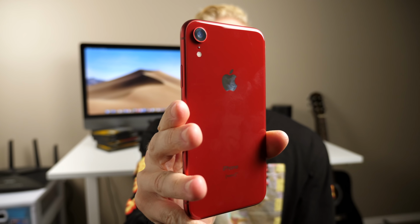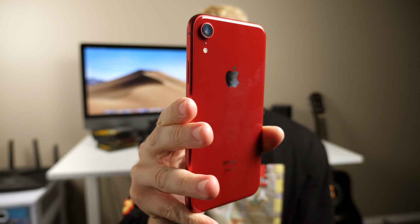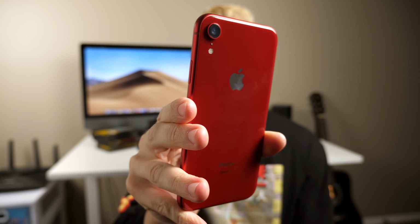I did get it in product red, and I have to say, this phone is incredible in product red. It's like the exact same Ferrari red shade as the iPhone 8. It's a little bit flashy, but again, I think it looks great. I think the color speaks for itself.